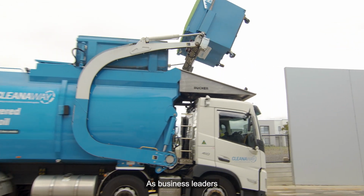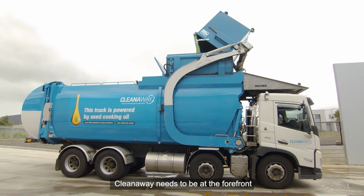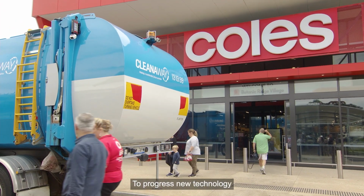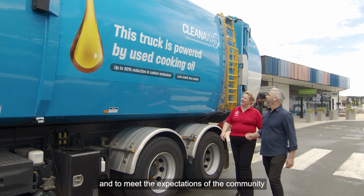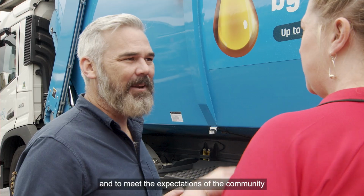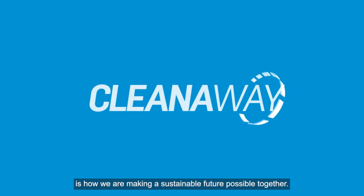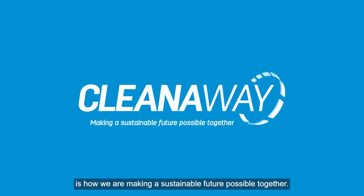As business leaders, Cleanaway needs to be at the forefront of reducing emissions, to meet our national targets, to progress new technology, and to meet the expectations of the community. Using waste as a resource to create highly circular, low carbon solutions is how we are making a sustainable future possible together.